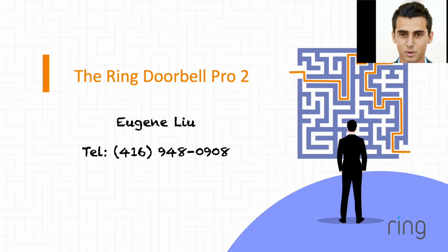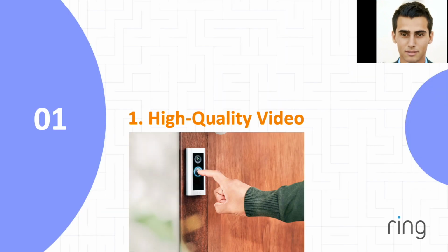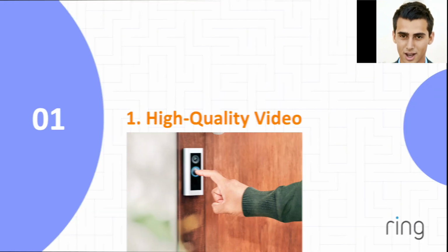Let me introduce the Ring Doorbell Pro 2. The Ring Doorbell Pro 2 is an advanced video doorbell that offers unparalleled security features and user-friendly technology. With a sleek and modern design, this device is perfect for homeowners looking to enhance their home security and monitor their property.